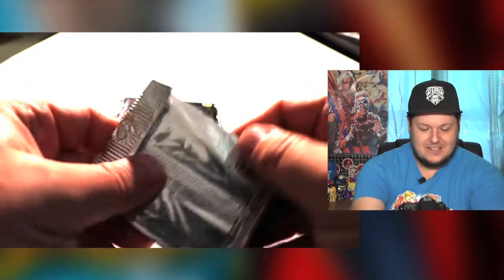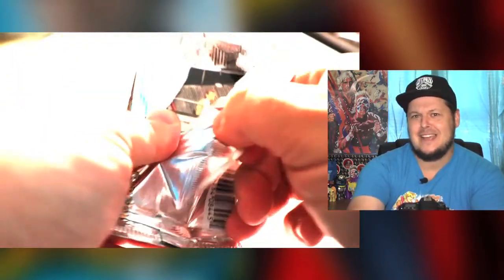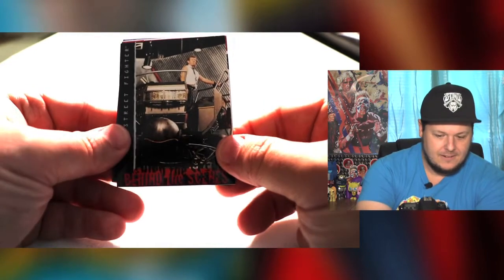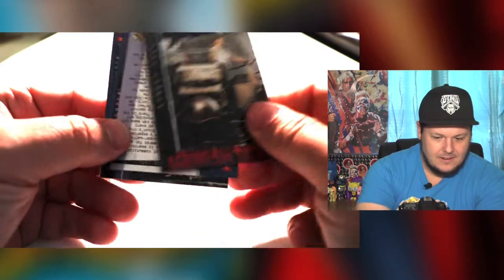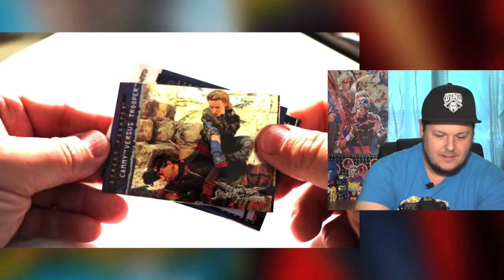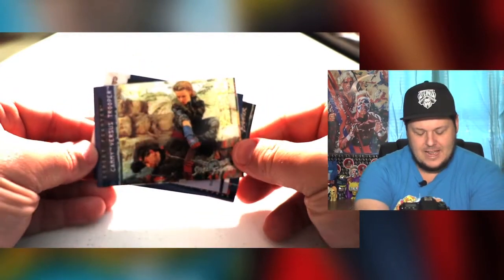Now I'm really interested to see what cards we do get here. I don't know, it really doesn't matter. I guess I'm just hoping for like a Raul Julia. I think that'd be really cool. Let's see here. I don't even know what the, okay, it's backwards. That's why we couldn't tell. So we got Cammy versus a Trooper here.